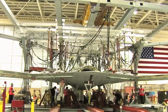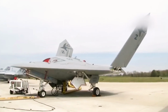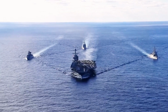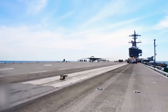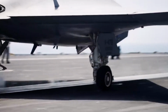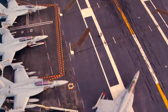The first version, Air Vehicle 1, flew in 2011 at Edwards Air Force Base. AV-2 followed in November of that year. Originally, the Navy planned 3 years of testing, but the X-47B performed so well, they fast-tracked it for carrier trials after just 16 flights. In 2012, both drones arrived in Maryland for testing aboard Navy ships. They launched using catapults and landed with arresting gear, just like manned jets.